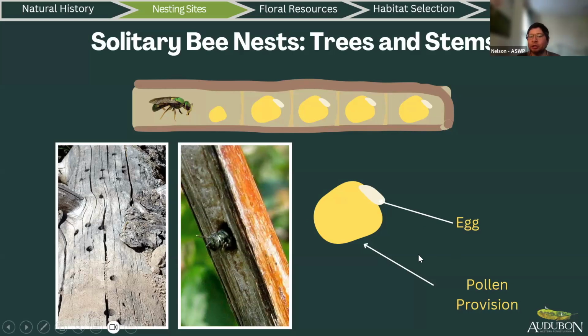Okay, and then at the bottom, you've got my diagram. You have the pollen provision. Some folks also call it bee bread. It's just a pollen ball that's been accumulated from a variety of different species of pollen, depending on if she's a specialist or a generalist, and then the little egg that she lays on top. And then we have ones that use stem nesters here, like those little Ceratina. We'll take a peek at what that looks like too.